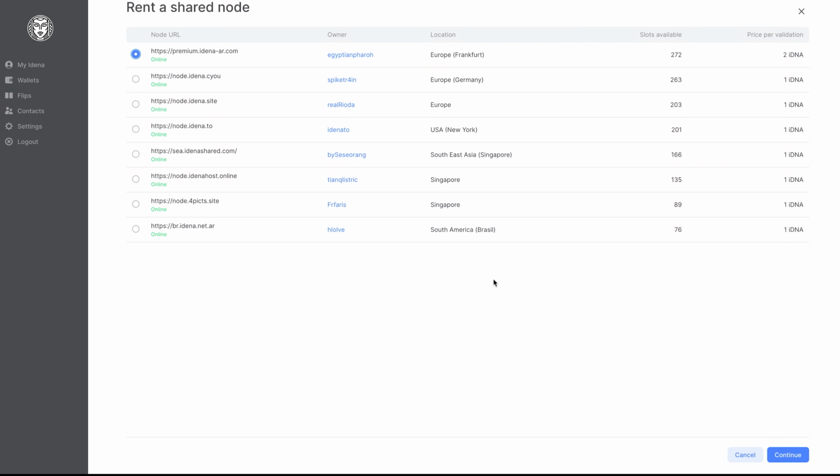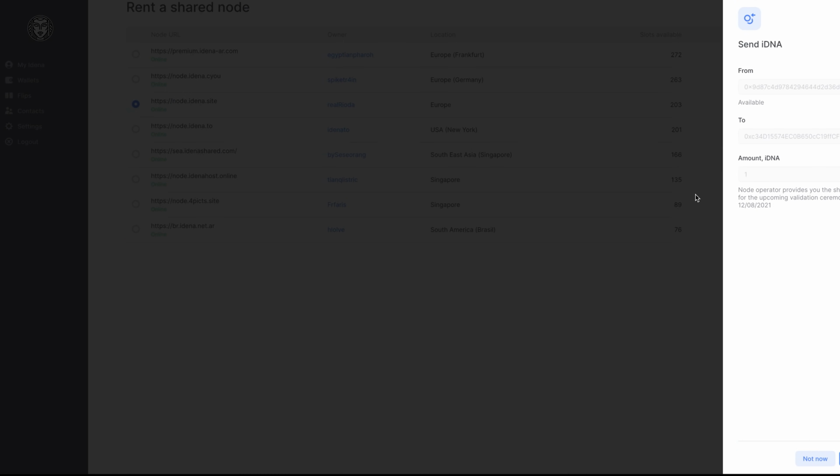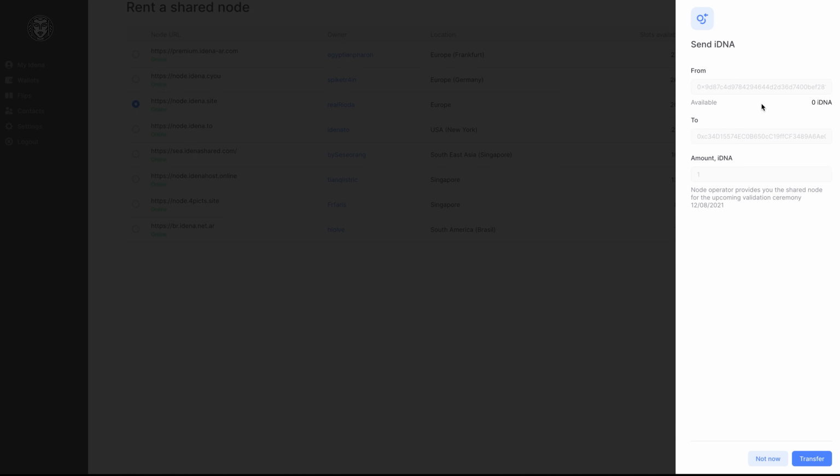And theoretically, you could go to Probit Exchange and buy one or more iDNA and then transfer them to your Idena wallet address. However, once you validate or activate your invitation code, as far as I recall, you also receive 1 or 2 Idena credits, so you will not have to pay that fee because you receive it as a credit anyways. So you would then go ahead and choose any of those shared nodes based on their location, so how close they are to you, and the price per validation, and simply select that node and click on continue, which will open up the transfer dialog. Now, since I don't have an invitation code for this new Idena identity, I have no balance, so I cannot continue here.